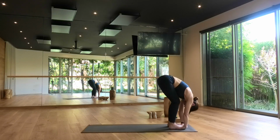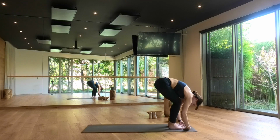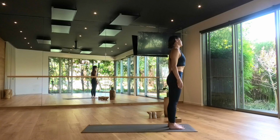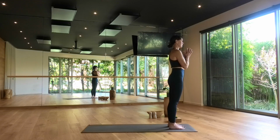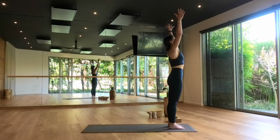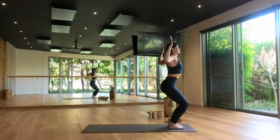Stepping off the hands now, let your arms go soggy. And then slowly rise up to stand. Bring your head, neck, shoulders up last. Then settle your hands to prayer at the center of your chest. On your inhale, raise your arms overhead, Ardha Hastasana. On your exhale here, cactus your arms and bend your knees, lifting your chest, cactus chair pose.